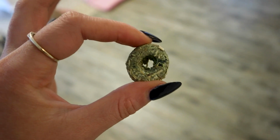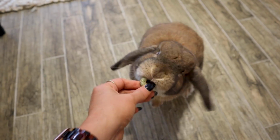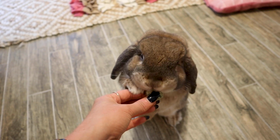I really love finding treats that have just a couple of ingredients. When you read the ingredient list on the back, you understand what those ingredients are, because you don't want to just give something to your rabbit that you don't understand.